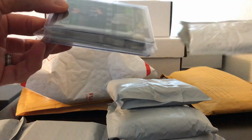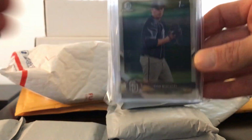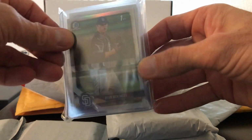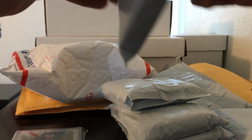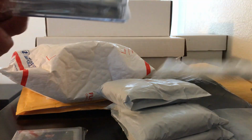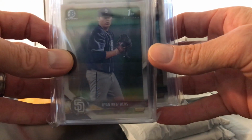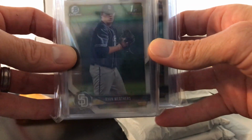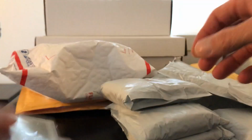So, all right, this is my Bowman Draft spoils, right? It was like six piles, just like that. I'll spare you the details there. Mostly the highlight in there was a Ryan Weathers auto redemption, I believe it was. There's Ryan Weathers, son of David Weathers, Padres first round draft pick. I believe he was number 7-ish overall.